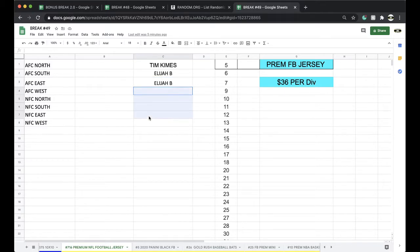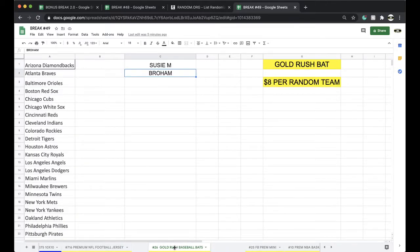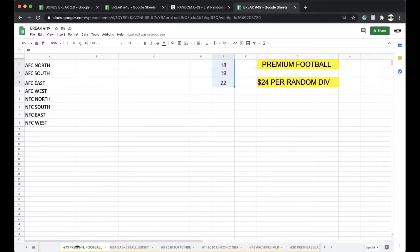Football. Football jersey has five divisions. Penny Black has six divisions. Baseball bat. Premium Mini Basketball jersey. Fire. Chronic Archives full size football. Like I said, the case hit still left in the football is there. It's a nice Duke football.